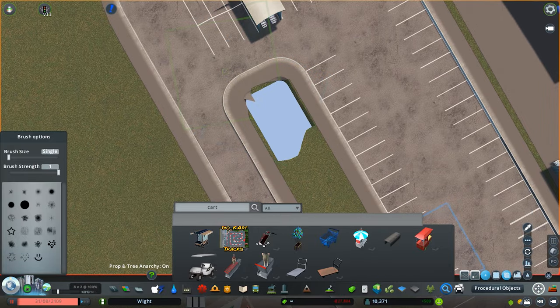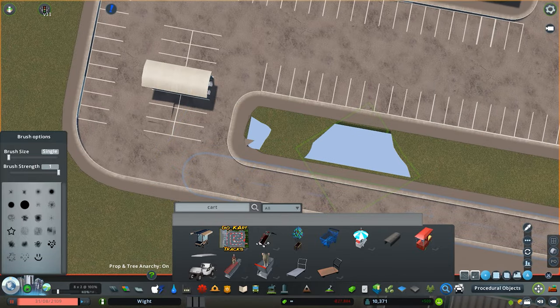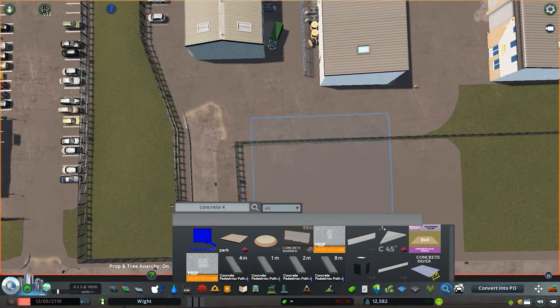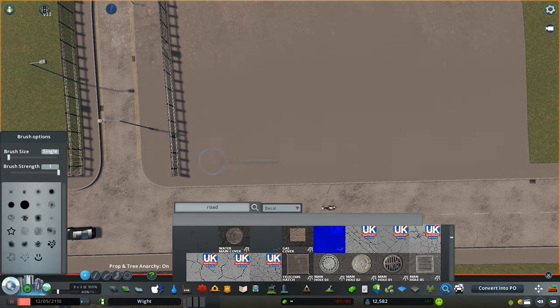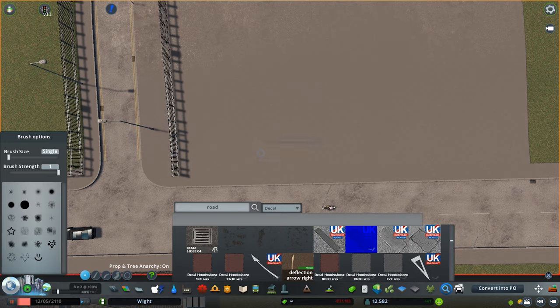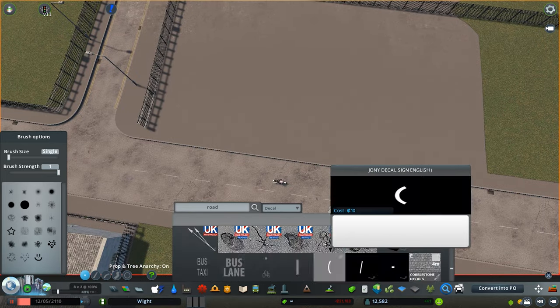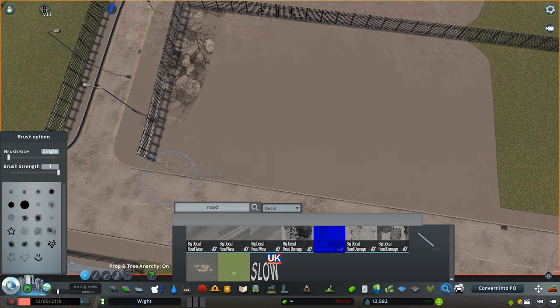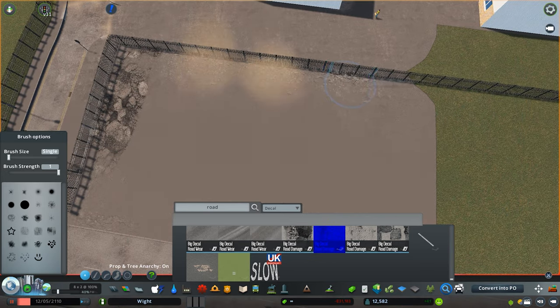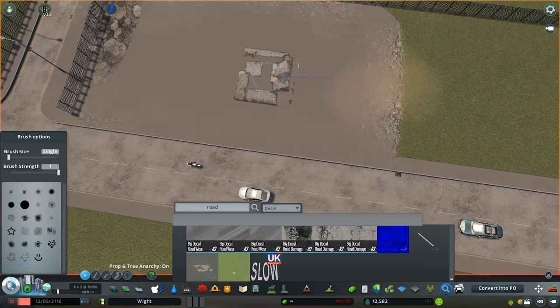I just really love using all of these props and assets in the workshop. There's been so much added over the years. It's just incredible. You can always find something that's suitable, and if not, you can make use of PO, our lovely, lovely friend PO, and make things look as close as you possibly can by doing so.